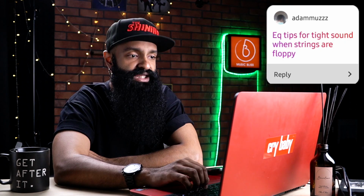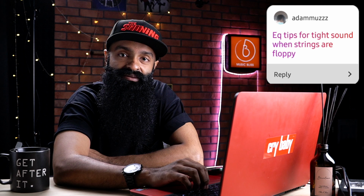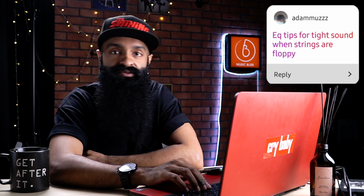Next question, EQ tips for a tight sound when strings are floppy. Number 1, cut the bass, high pass it. You don't need all that low end. The low end is the job of the bassist. You don't need it at all in your guitar. Number 2 is where you place your right hand. The more you go towards the pickup, it's going to be tighter. The more you go towards the bridge, it's going to be looser. So that's about it from me.